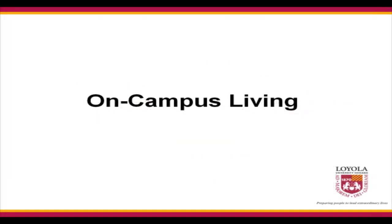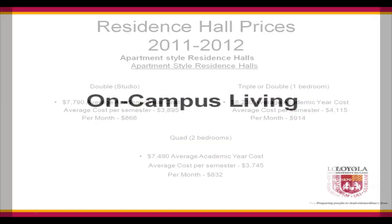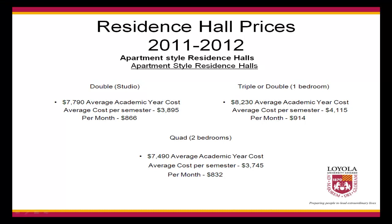Living on campus can be a lot more carefree. Here you will see the average cost for living in the residence halls. Residence halls are fully furnished, give you an easy commute to classes, more accessibility to campus activities, one charge for your meals and utilities each term. Take notice that the cost for residence halls is not that much different than the apartment's cost.